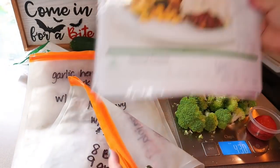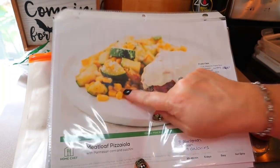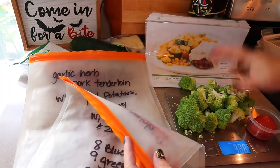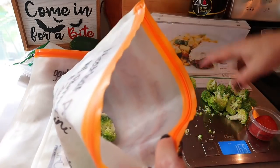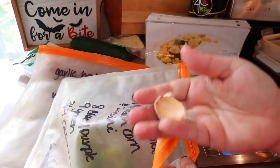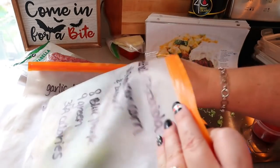So for this one, it does call for 5 ounces of corn kernels plus a zucchini. So it's basically Parmesan, corn, and zucchini. Because I'm using corn in with the lunch, I don't want to have that much corn, so I'm going to do some broccoli and zucchini. So I have some broccoli florets that I've cut up. I don't wash these. I wait and wash everything the night that I have them. I also have 2 garlic cloves that I just throw in there. I have my zucchini that goes in there.